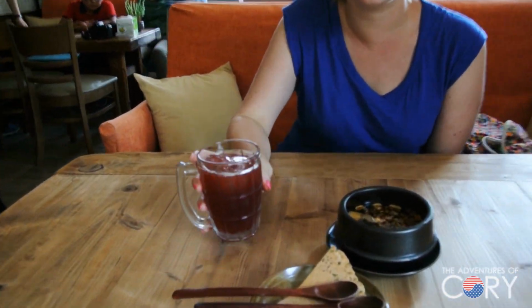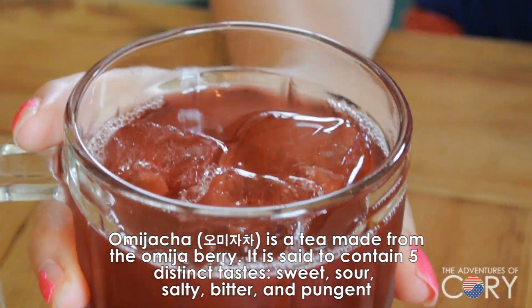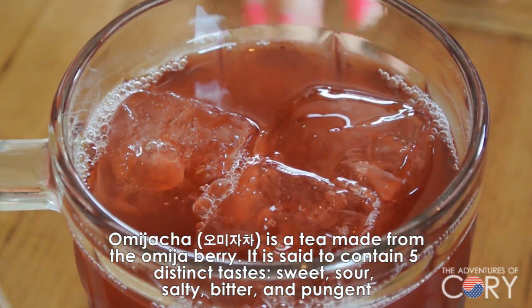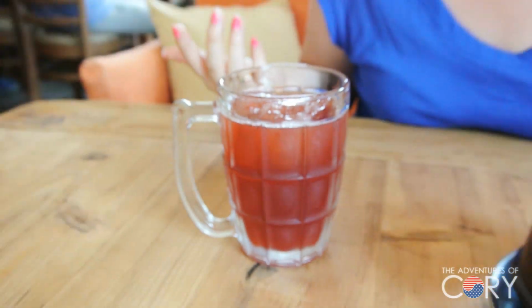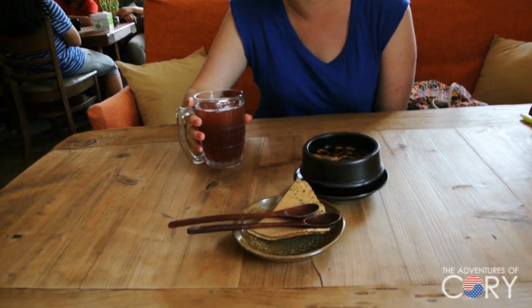And here we have omija cha. So it's a berry, and Koreans say that it has five different tastes. And usually when they tell me that, they can't always name all five tastes. So I know there's bitter, sweet, sour, spicy, and then one salty. There you go. That's the five tastes that they say go into this omija.